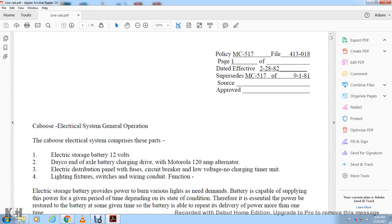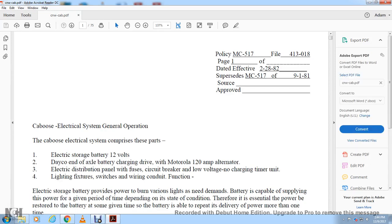Alright, hi. Looking at policy MC517 file 413018, page 1, effective February 28, 1982, supersedes MC517 of 9181, source approved. Caboose electrical system general operation. The Caboose electrical system comprises these parts.